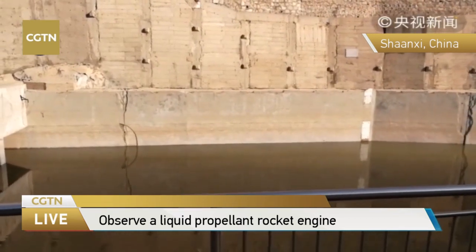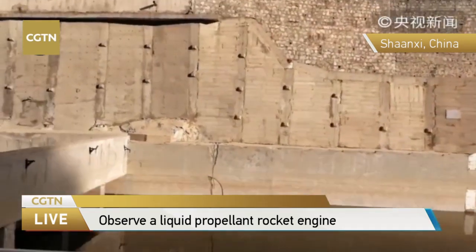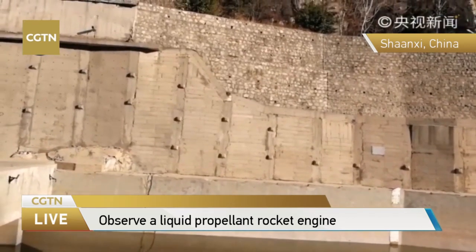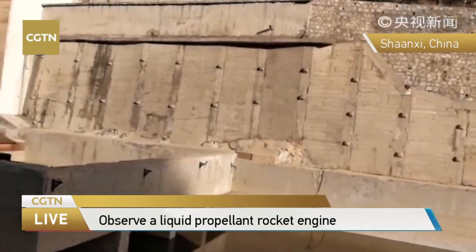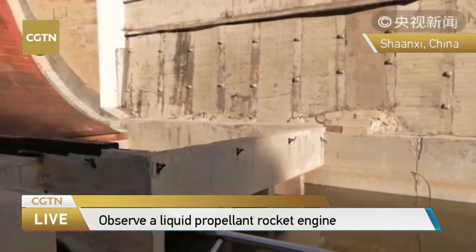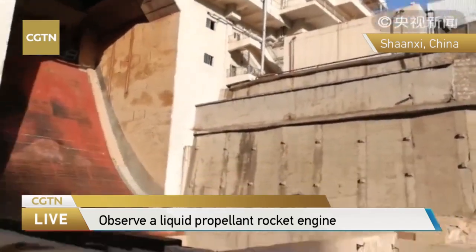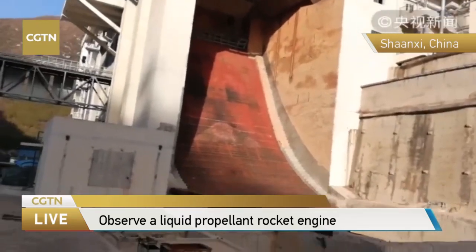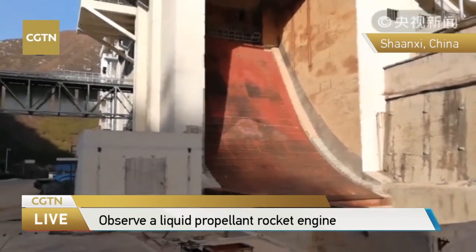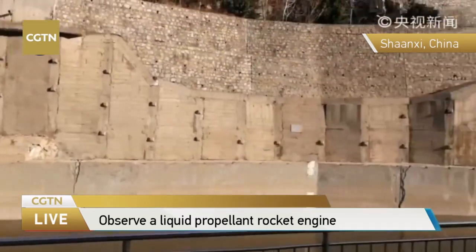During each test, you can see a lot of white smoke. They are actually water vapor that is vaporized by this high temperature and flame. The white mist that you see is not the emission of the fuel, but the water vapor due to the high temperature of the combustion process.